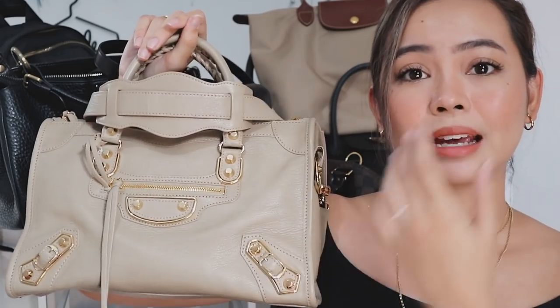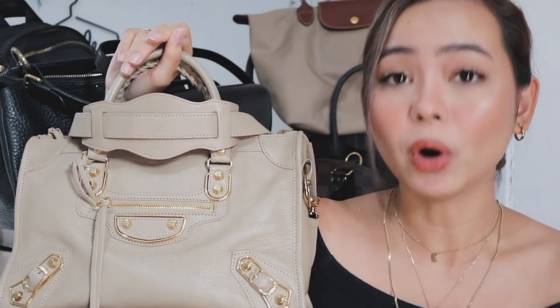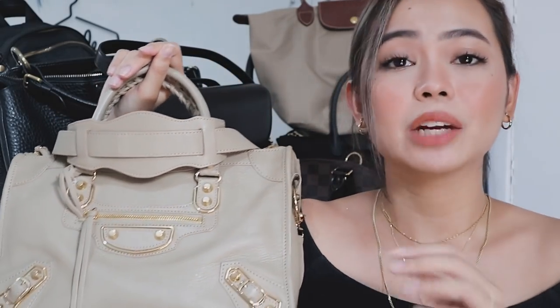Balenciaga's resale value is so incredibly low. Namula talaga yung eyes ko when I watched Ashley Yap's video when she got her Balenciaga City Metallic Edge size small, all for 20,000 pesos. And it wasn't that bad, ha?